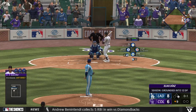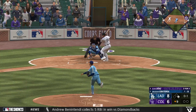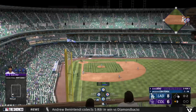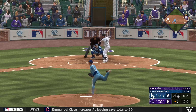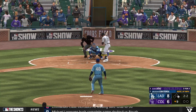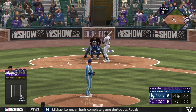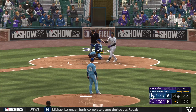Diaz in the box now. Takes strike one. Nobody out. Runner at first. And that just misses. Man, oh, man. I don't know how you take that pitch. That's as close as it gets. 2-2 now. Gets a piece there. We'll do it again.